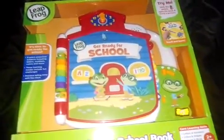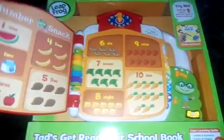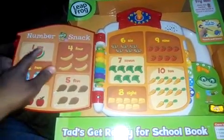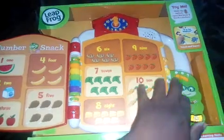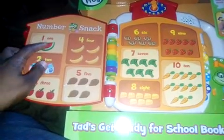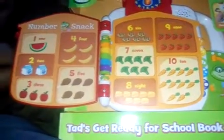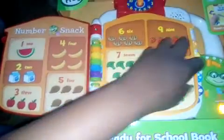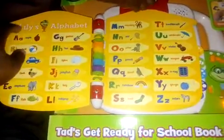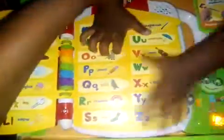Lastly, we have the Leapfrog Get Ready for School. When you open it up, it has the numbers. You touch it. Uh-oh, is it on? Let me see. Touch the pictures. One slice of watermelon. You touch it, it tells you what it is and how many. Two cartons of milk. And then strawberries. Turn the page, and it tells you the alphabet. My kids are right here, so they want to play with it. So we'll review this a little bit later.